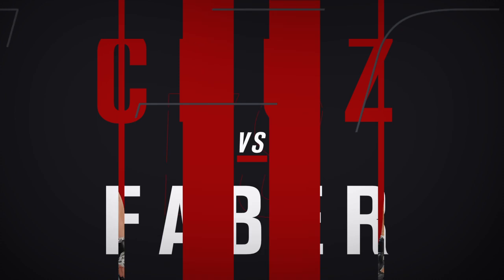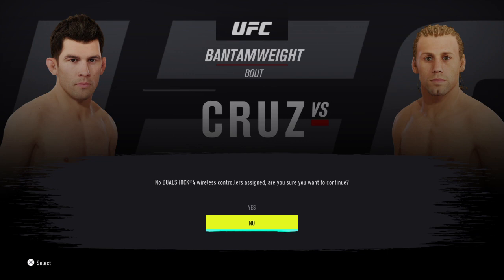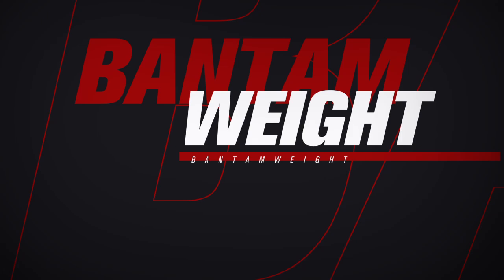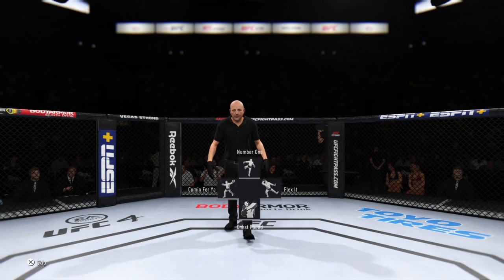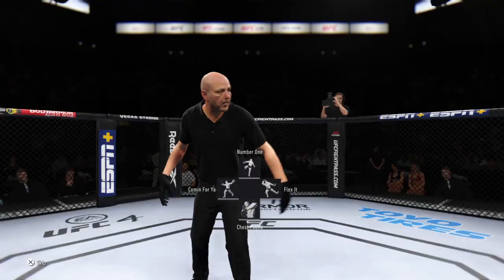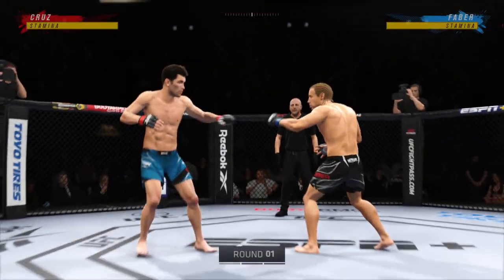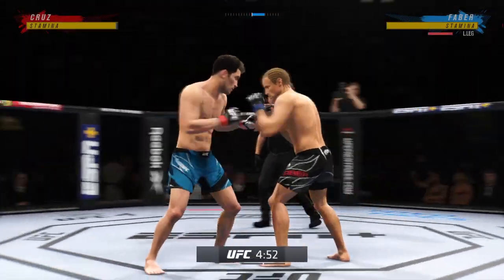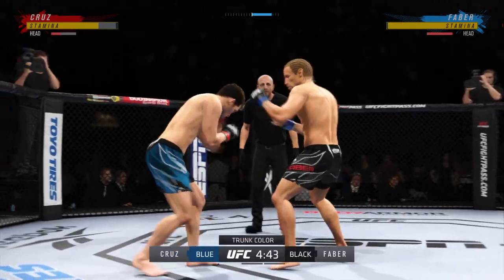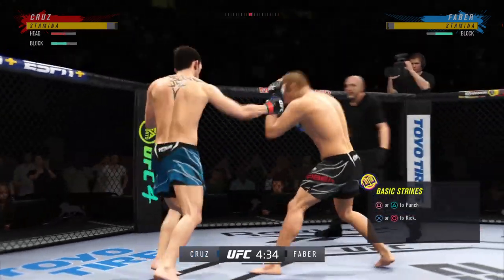Straight ahead, a bantamweight tilt between Dominick Cruz and Urijah Faber. Round one is upon us between two of the best fighters in this division. Hard to find anything resembling a glaring weakness on either side. There are no weaknesses in these guys. These guys are as well-rounded as they come. They both can wrestle, both can grapple, both can strike. They can do it all.